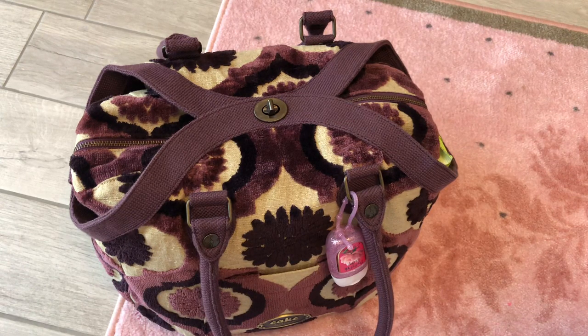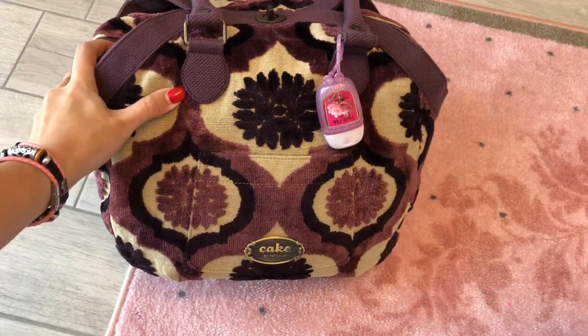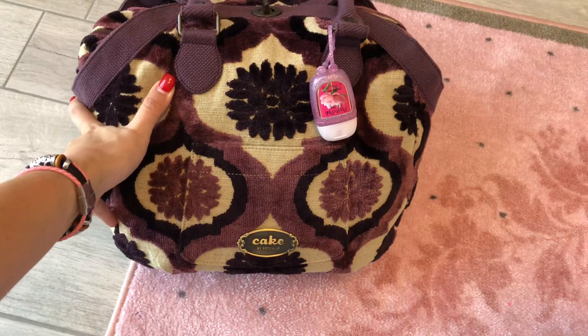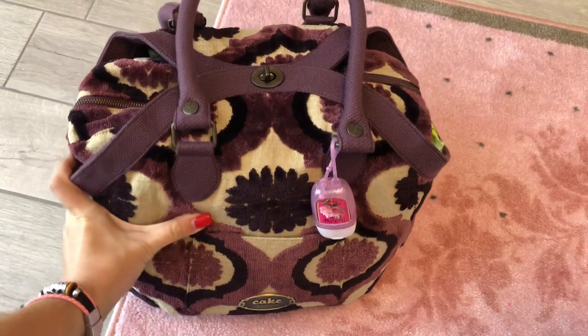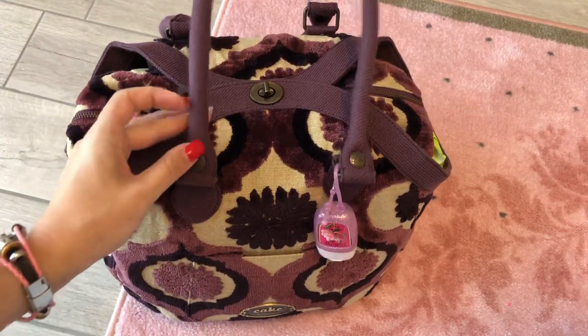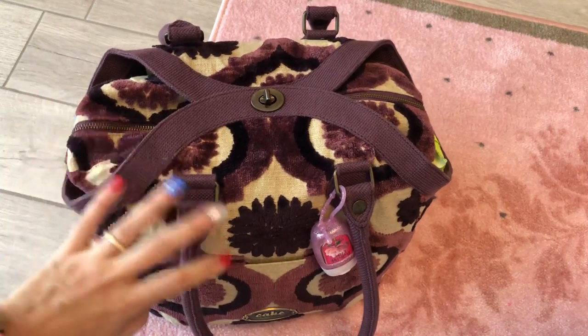Let me tell you that Petunia Pickle Bottom was the very first diaper bag brand that I picked as a new mom, and it's still my favorite. I'm in love with JuJuBe, as you know, but talking about quality, materials, and style, look at this print and the colors. I just think it's perfect. Even the hardware is so old fashioned, and I love oldies. So here's why this is my favorite bag ever.